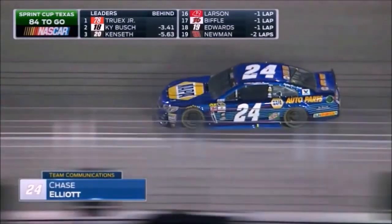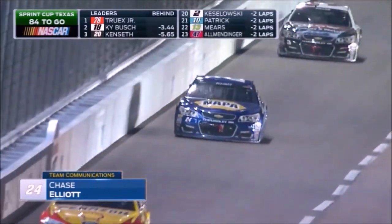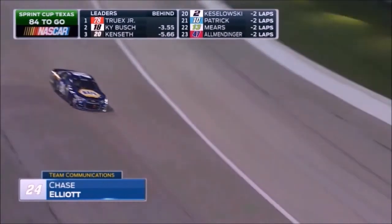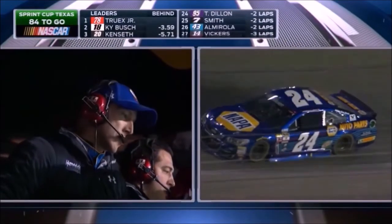Stuck on the wheels tight. Yeah, you got a vibration? Yep. It's getting worse? Yeah. Didn't notice it just a few laps ago. It's about the same. I don't think it's any worse. So keeping an eye on that.